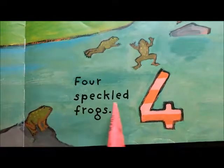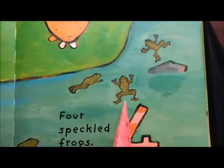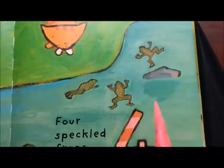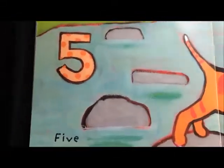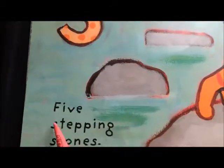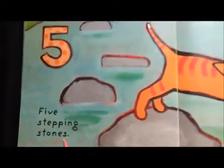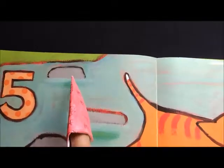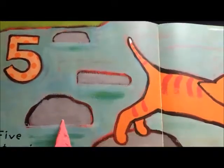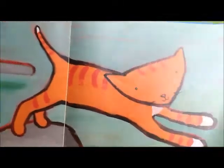4 speckled frogs. 1, 2, 3, 4. Here are the 4 speckled frogs. 5, 5 stepping stones. Cleo is jumping on the stones. 1, 2, 3, 4, and 5. There are 5 stones.